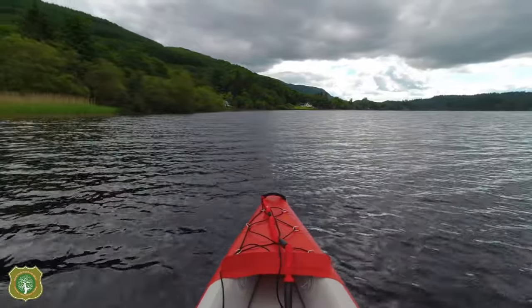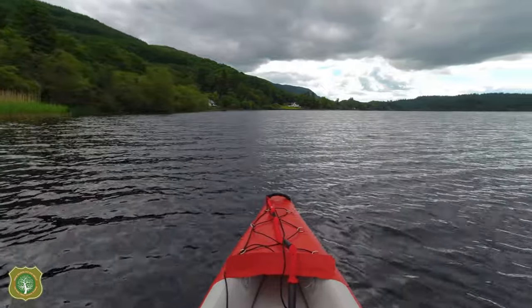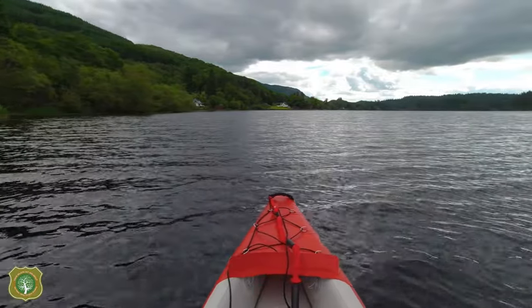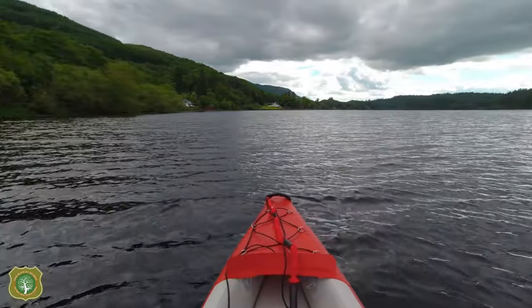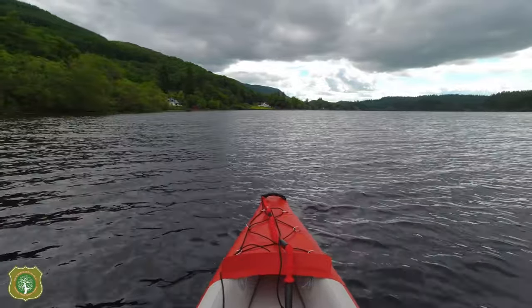Oh, it's quite a busy road that runs along the side of this loch. It's very nice driving up it. Obviously, it's hard as a driver, but at some points it's a very low wall and you can have a good look at the loch, especially down the other end.